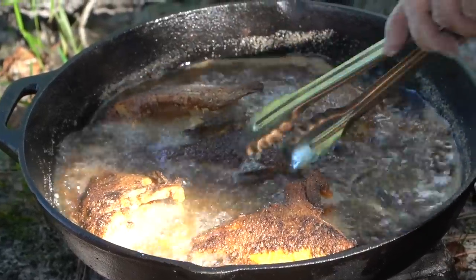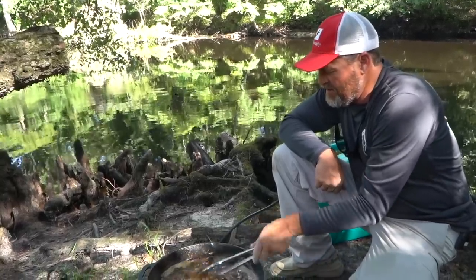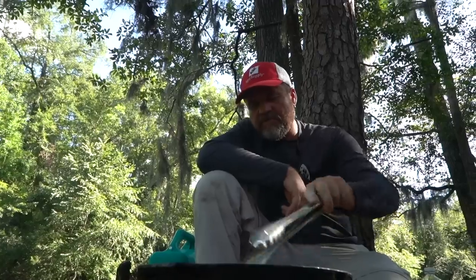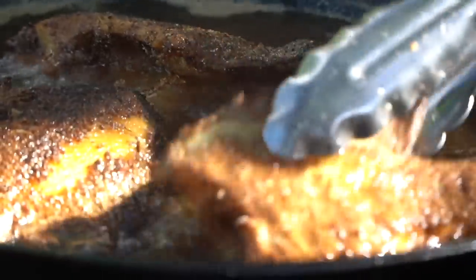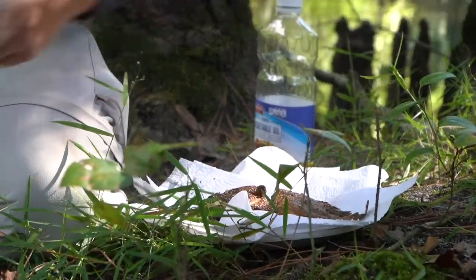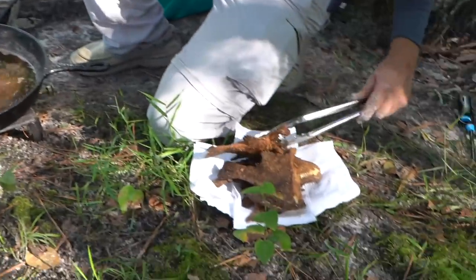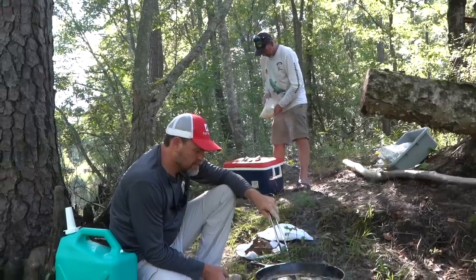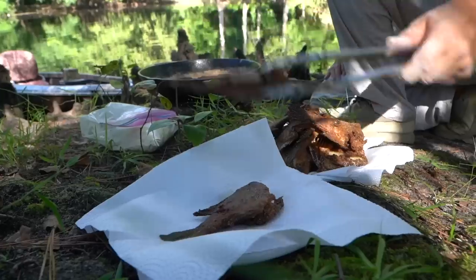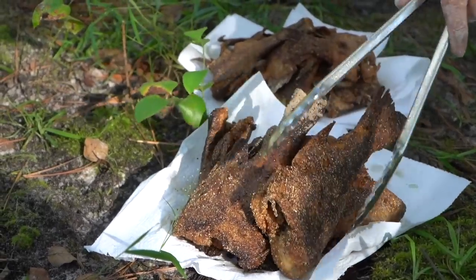See, we're looking at really nice golden brown. Look at that. Wow. Looking real good there. We're gonna let them drain a little bit, cool off just a tad. That right there is the crowning jewel right there. You put that bass on there.